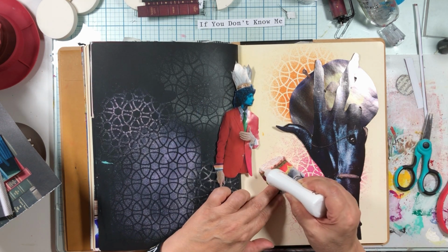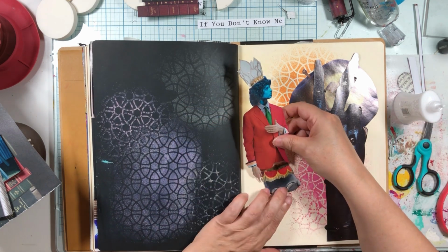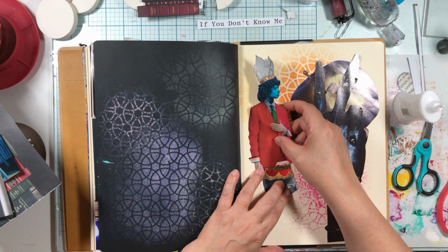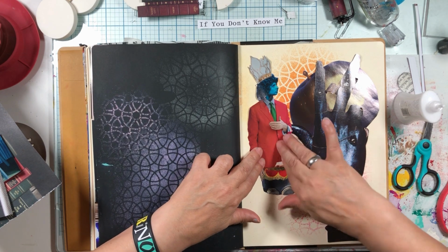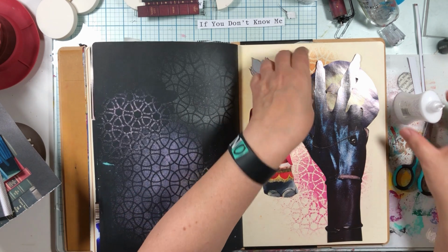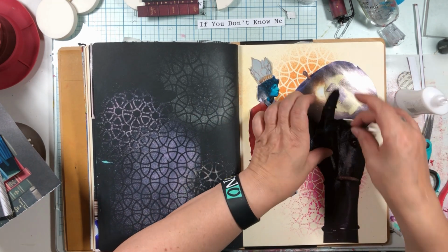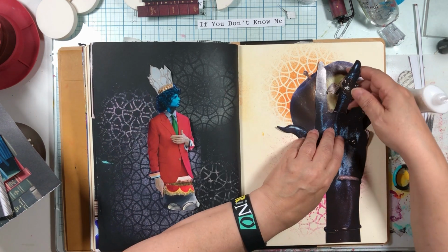So there's a little bit more down here and then right across the top there. I want it to be kind of straight and I want him to be kind of straight. There you go. All right, all right, all right. So I really like how this hand is holding this apple. So I am going to glue this down that way.